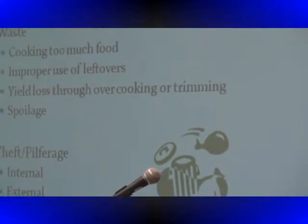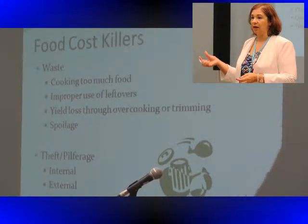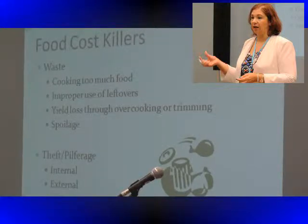Okay, so here are your food cost killers. Waste. If your employees cook too much food, what do you do with those leftovers? Can you find a use for them? It's a management problem you shouldn't really have to deal with if they cook the right amount the first time out. Improper use of leftovers. Again, what do you do with that extra stuff? Some of it you can, like I know the city does, they will make frozen meals for Meals on Wheels, but what do you do with an extra lettuce salad? You can't freeze that. It's gone. So there's money in the trash right there.